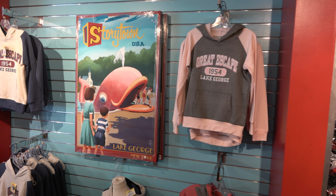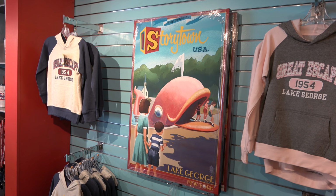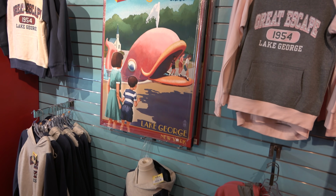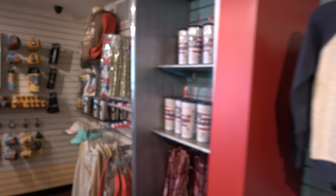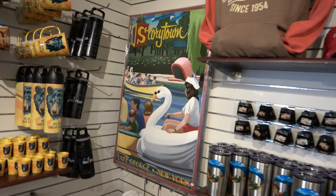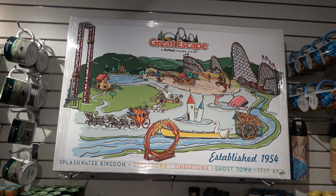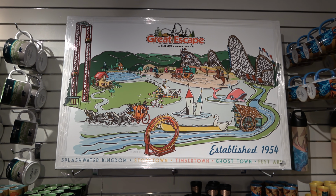So at the Great Escape, you do exit through the gift shop, and I love this. I wasn't expecting this. They have some really good throwback merchandise. Like, look at this Storytown USA wood sign thing. I mean, it's not cheap. It's $130, but really cool. And then they have one over here for the swan boats, and then a more modern one, showing off all of the park. That's some really solid merchandise for Six Flags.